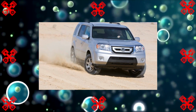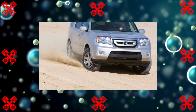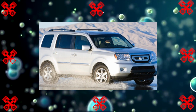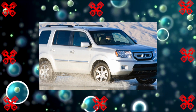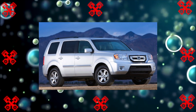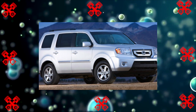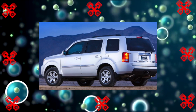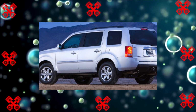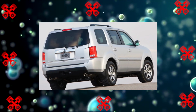First of all, we recall that the Pilot model began to be produced in America by Honda in 2002 and was originally conceived as a kind of affordable version of the Acura MDX mid-size crossover. The novelty turned out to be noticeably larger than the younger Honda CR-V. It had 7 seats, V-engines, and rich equipment. It differed from Acura in a more rectangular and spacious body and fewer electric drives inside. At the same time, the platform, transmission, drive, and motor were exactly the same.